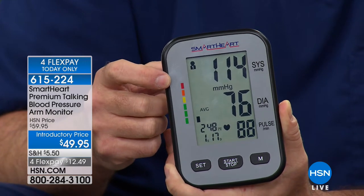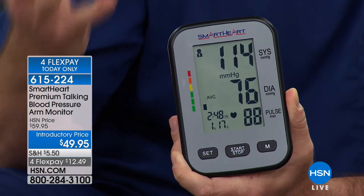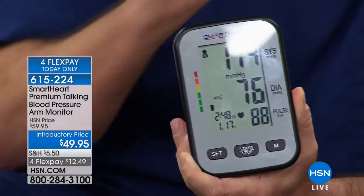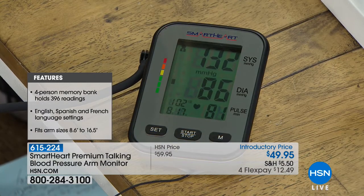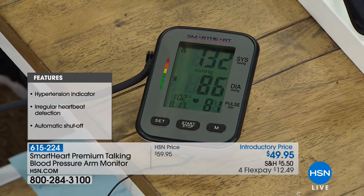So again, this is going to store up to almost 400 readings for four users, 99 readings apiece. It's so important just to know your numbers, right? Four users. I love that for the first time, even though it's got a nice, large, easy to read screen, that's not good for all of us. So I love that it will now tell you what your results are and store all of your results, so you can take that right to your doctor.